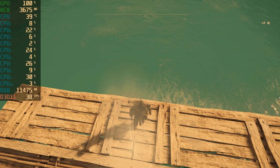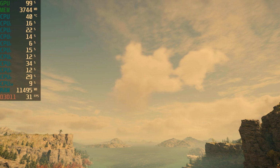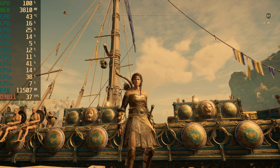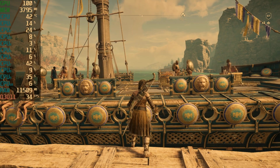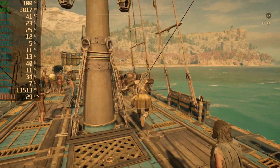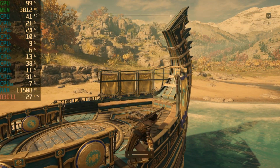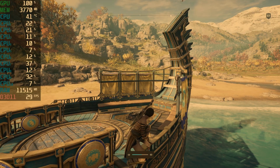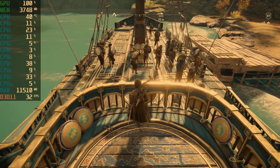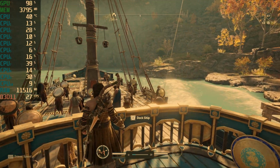Let's see how it looks when we get on the ship. I'm guessing it's going to go up, actually. I think it's usually less demanding on the ship, but I could be wrong. Come on. And this is a good example of the types of games. Oh, it went down a little.